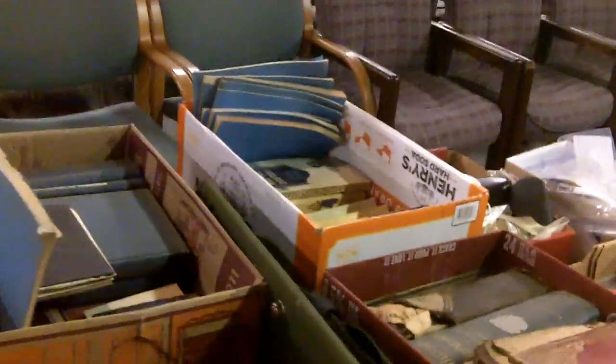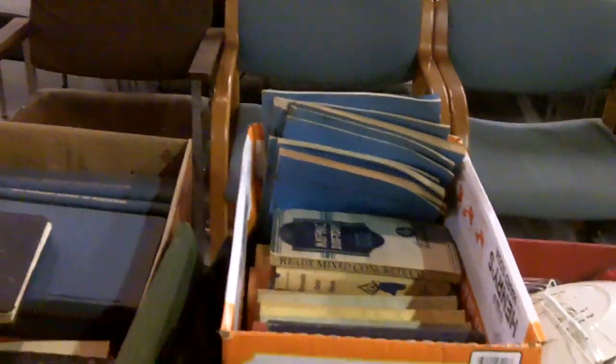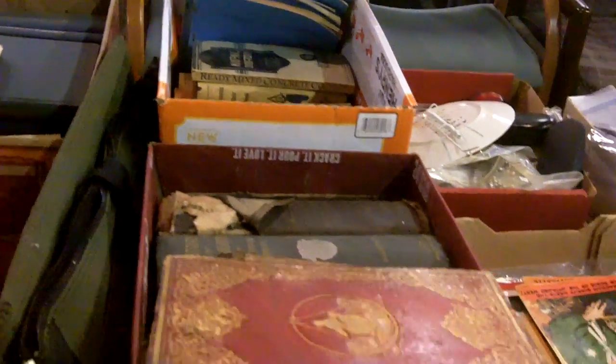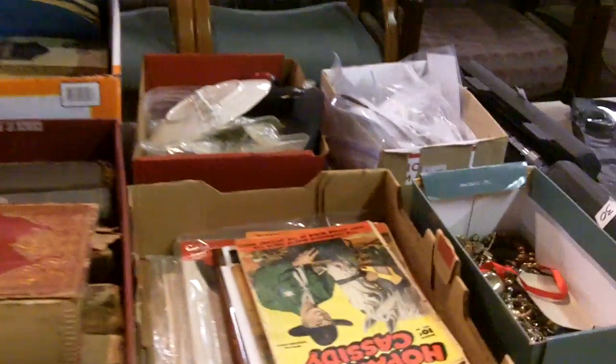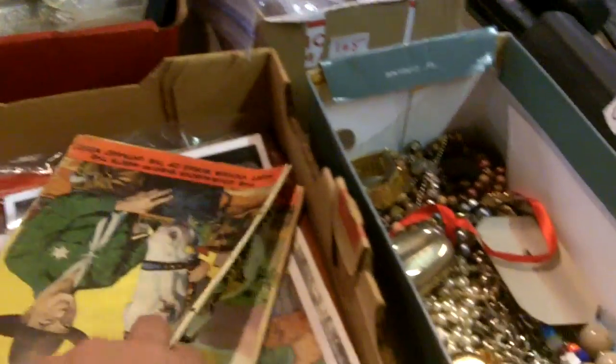Military things. These are U.S. Border Patrol golf balls and golf tees. How about that? Masonic books there. Very cool. More Hopalong Cassidy. We'll sell these individually. Probably.